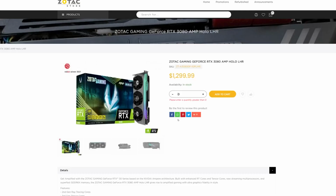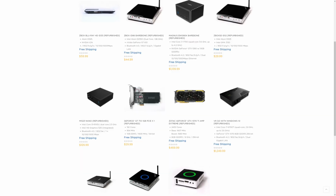So yeah, still gonna be inflated prices. 3070 Ti is around 1100. There's a variant right now of the 3080 that's 1300, and then there's another variant that's 1400. So these are the prices that we expect, but it seems like Zotac just pretty regularly has stuff in stock on their website. They also have a refurbished section. The deals there haven't been great.